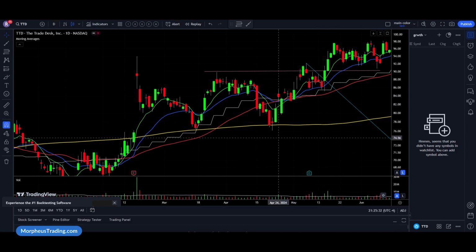As you gain experience with these setups, it's even possible to buy the touch of the 20-day EMA or a touch of the 8 with some size and then see how the price closes. Now, with this technique, you can get way better entries, but you have to be careful that the price action doesn't slice through the moving average.